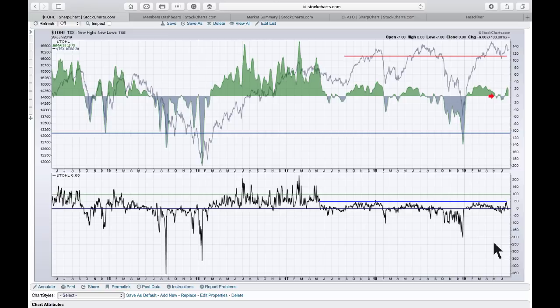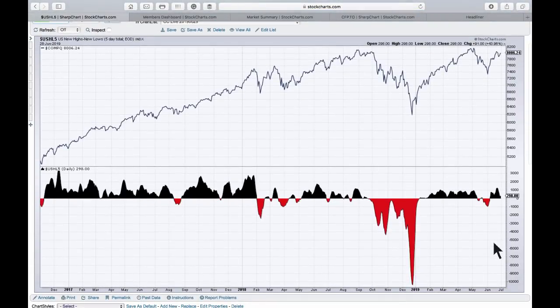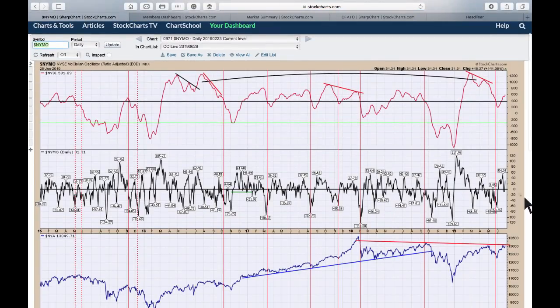The high-low data for Canada, still 2 years later, hasn't been able to break out. And the net new highs based on 5-day total, we're sitting at 298, pretty weak, but again, still positive. So if this can start to surge up into this big bull territory like back in 2017, that's what we'd like to see. Okay, the McClellan oscillator bounced off zero and is continuing higher.